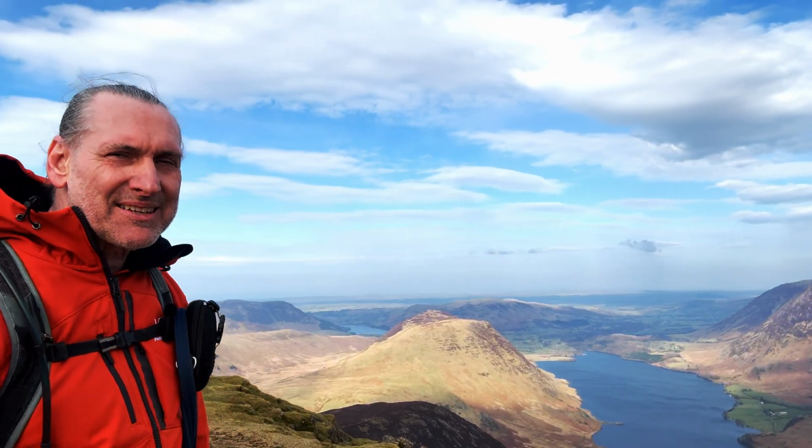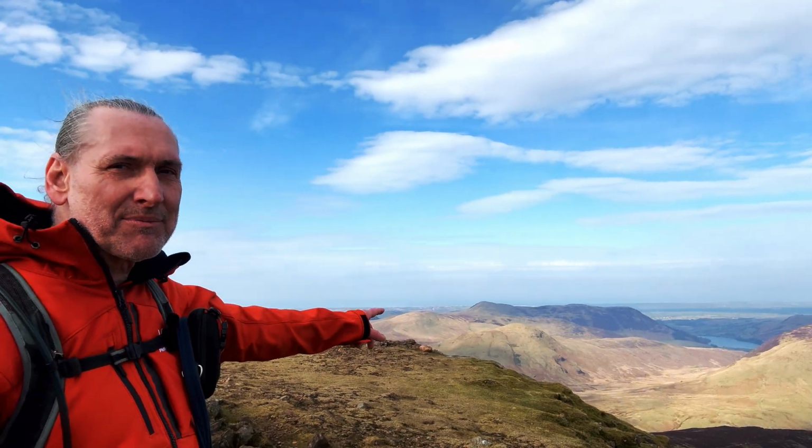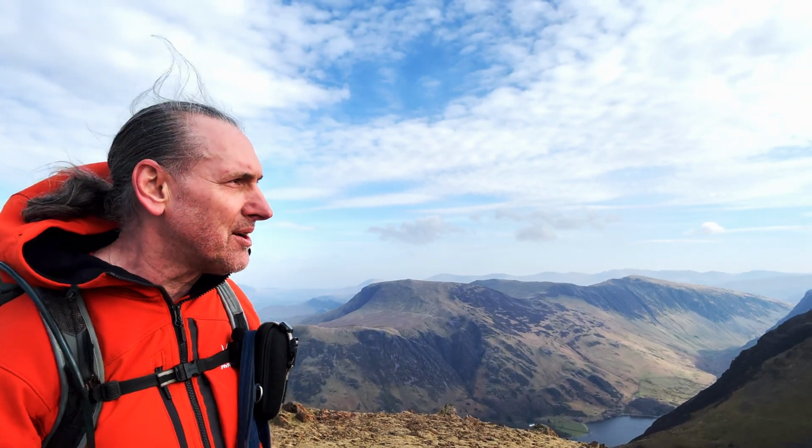Just back there, when I said you could see over Melbreck to Crummock Water, well, you can't, because the other side of Melbreck over there, that's Lowes Water. It's stunning, but windy. Right, so we're going to head off over to High Stile, and then somewhere other side of there we'll stop for our lunch. Right, so on we go.